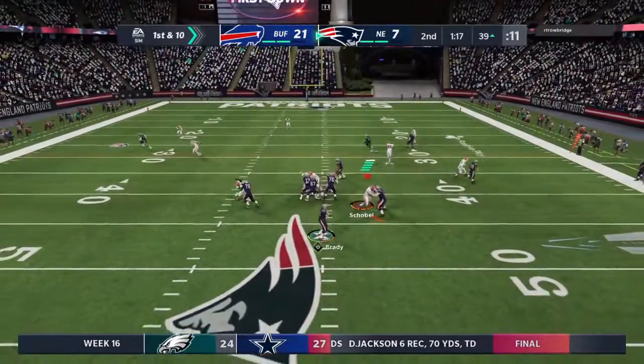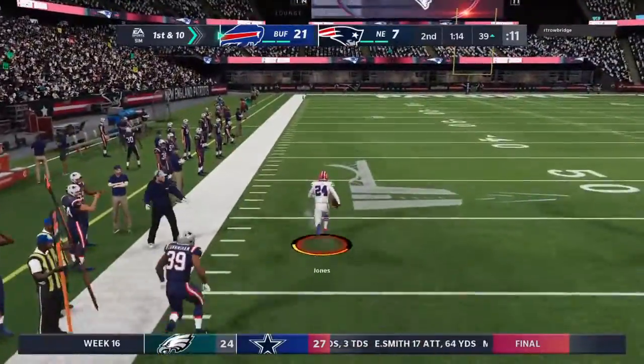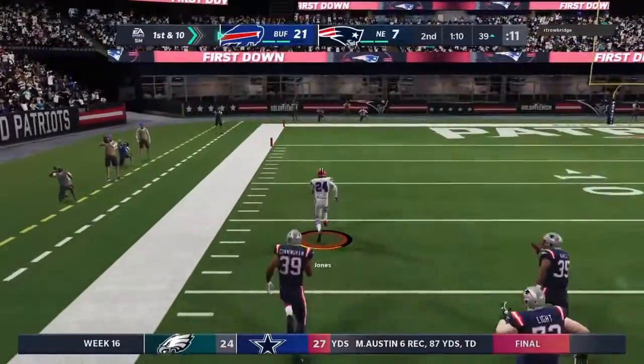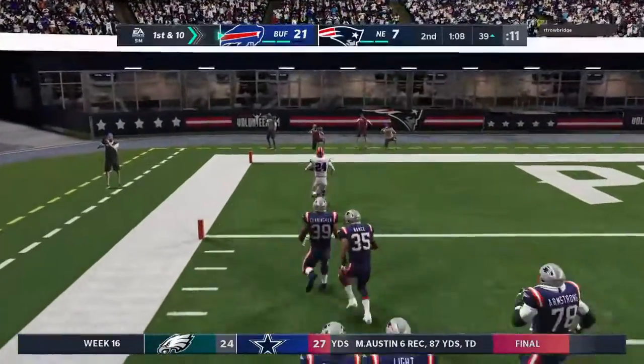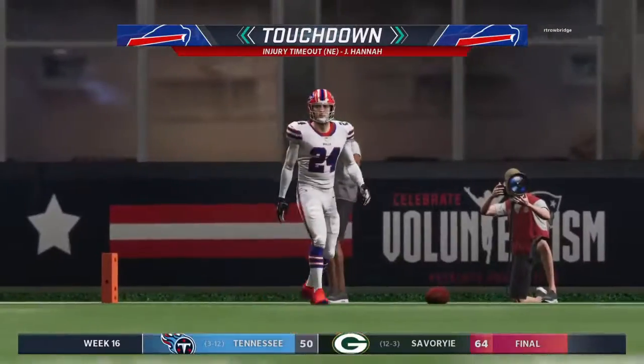On 1st and 10, here's Brady. And Brady going to be intercepted a third time. Picked off at the 38, the 30, past the 20, and he is going to score. It's a pick six and a Bills touchdown.